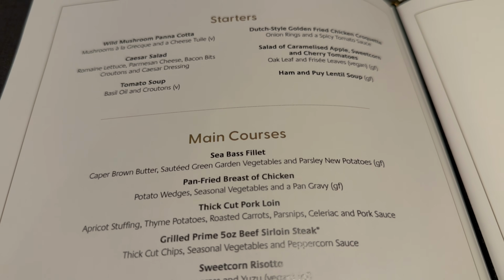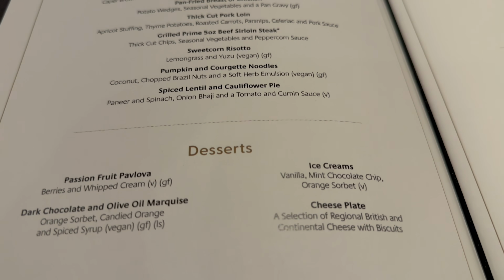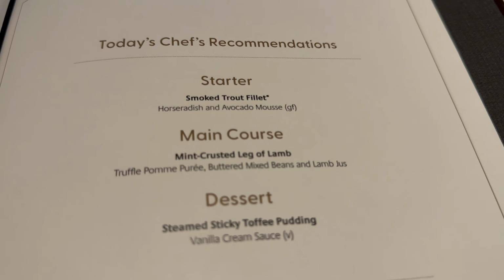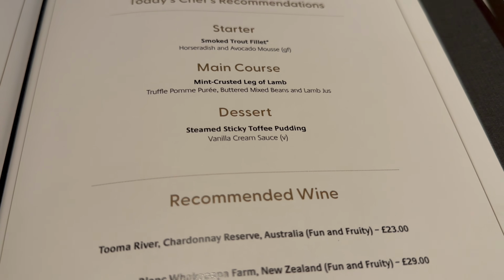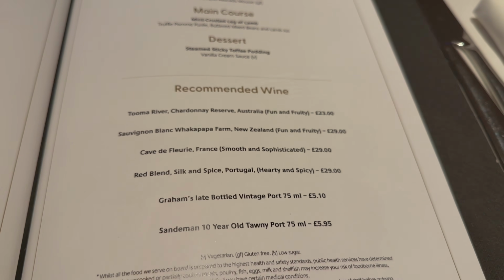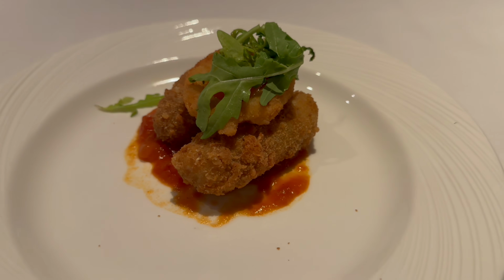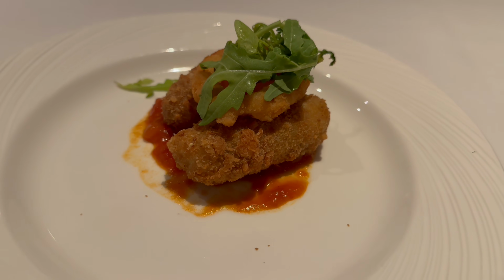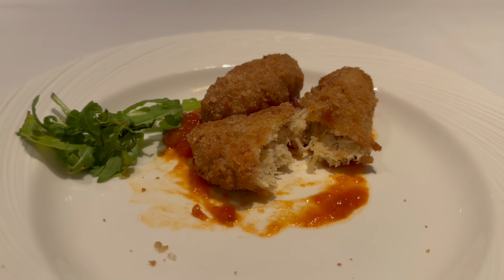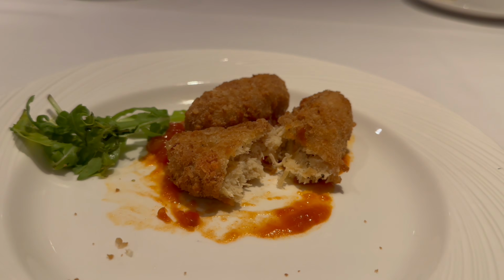And this is a fairly typical P&O main dining evening menu. And there's a fairly good choice of starters, main courses and desserts. And there's also the chef's selection, which you can have as a meal or you can mix and match. For my starter I went with the Dutch style golden fried chicken croquette with onion rings and a spicy tomato sauce. I decided to pass on the rocket, and the croquette was nice and crunchy and the sauce was pretty tangy.